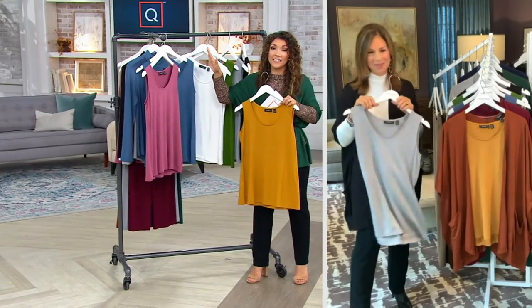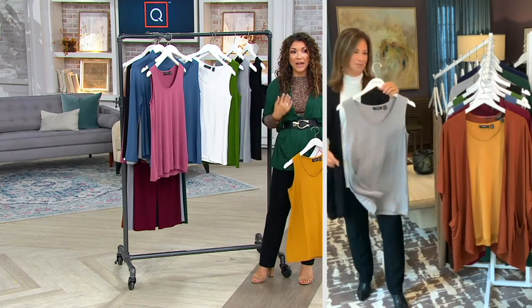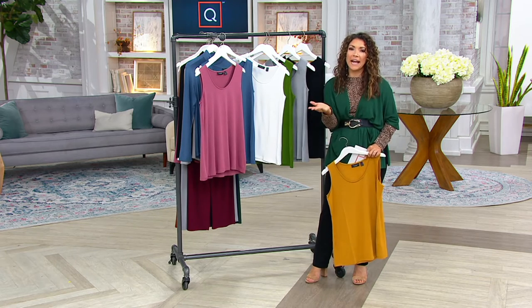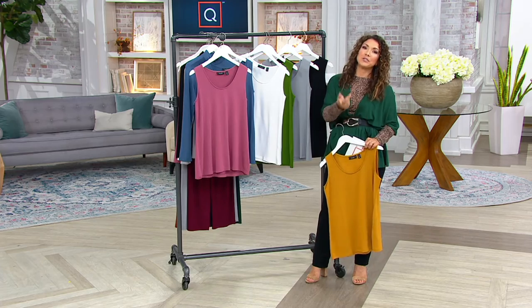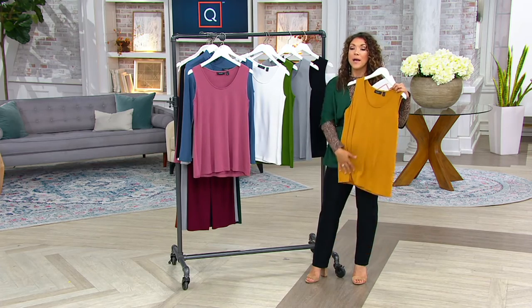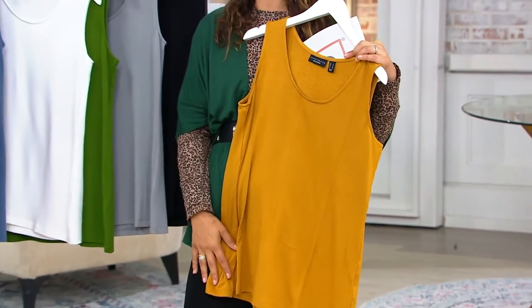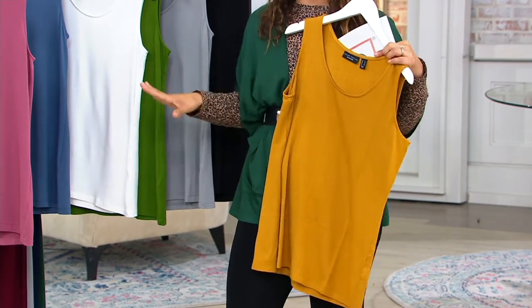I love that you're getting something that's going to help you transition into fall. With our Today's Special Value cardigan, you layer it underneath, and if it does get a little warm in the afternoon and you take it off, you're still in a modest cardigan. Layer it under your denim jackets and your blazers, but you're getting length, you're getting coverage, a beautiful neckline, and gorgeous colors.